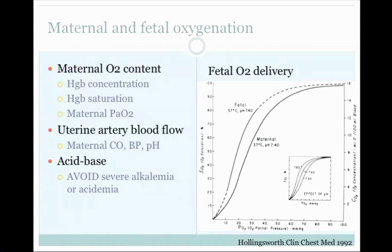So why is that? Well, one, we're all familiar, the fetal hemoglobin dissociation curve is left shifted relative to adult hemoglobin. By the time maternal arterial blood makes it to the umbilical vein to oxygenate the fetus, the PaO2 drops all the way to 30. And the only reason this adequately oxygenates the baby is the fetal hemoglobin has greater oxygen affinity.